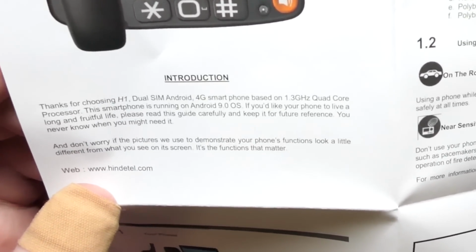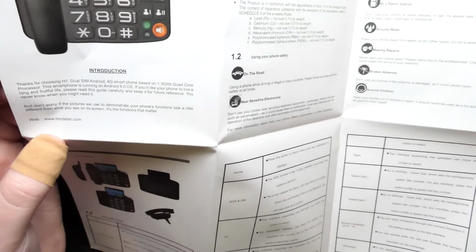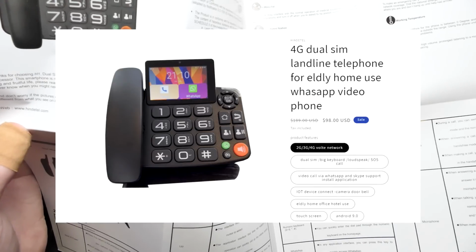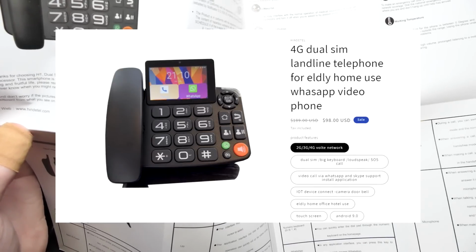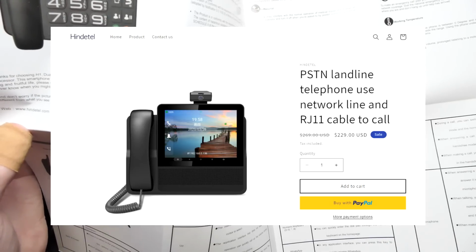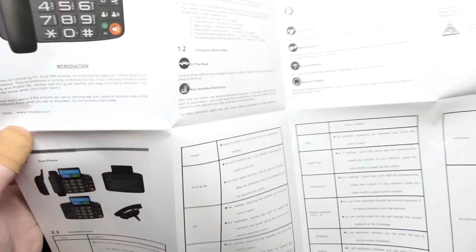And don't worry if the pictures we use to demonstrate your phone's functions look a little different from what you see on the screen. It's the functions that matter. HINDETEL.com. Let's jump to the website and see. HINDETEL. There it is. Wow, it's $98 US, which is what I paid for it. And they have another one too that looks more sophisticated. Wow, so it's a HINDETEL. Why not just say that in the listing or on the box somewhere?